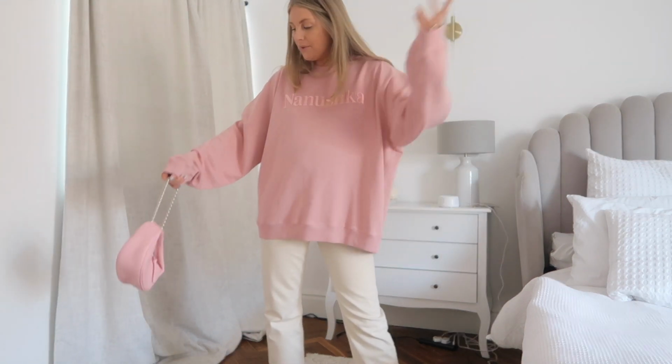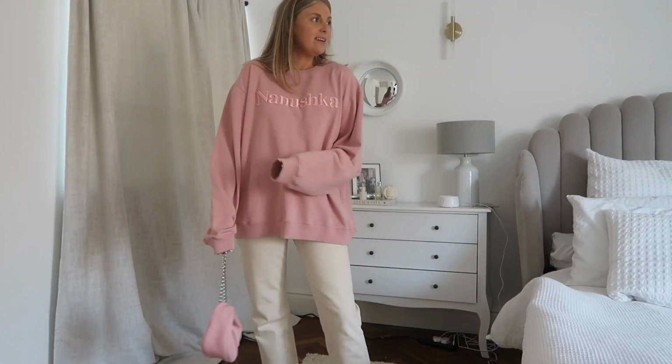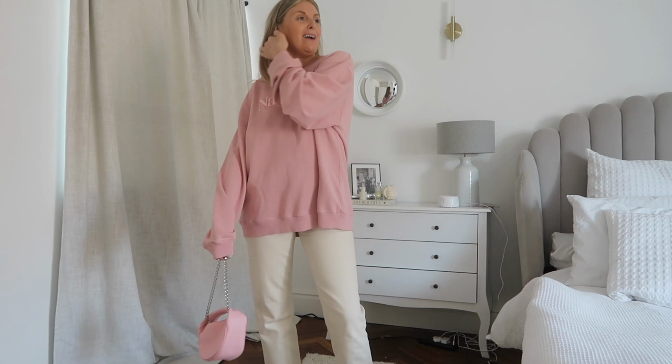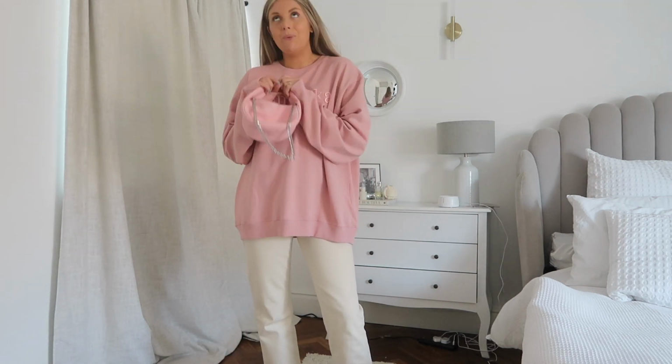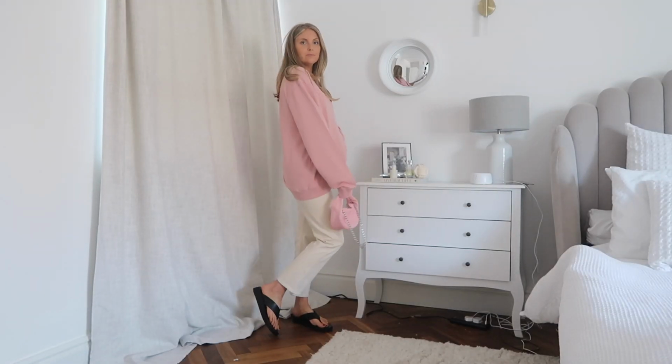It's like key focus, and I've just got it on with my cream jeans, which I love. I feel like it's such an easy outfit, but it looks really nice. I love the colour, and this is just so my type of outfit. And then I just thought, pink on pink, why not? So I've added my little By Far bag, and it's just so cute.